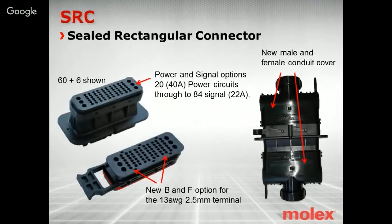The SRC is a bulkhead connector, mainly for firewall applications where you're going from maybe outside the cab onto inside the cab. This is a hybrid system, so it uses our MX150 terminals, which carry up to 22 amps, and the MX150L up to 40 amps. Obviously you have to apply some derating to a fully loaded system. Here you can see that these inserts are changeable, so that we can go from an 84-way signal only all the way to a 20-way power only. So we have everything in between. Here you can see the 60 signal plus 6 power. Obviously, in this market, the back shells are required to the conduit, and they're fully available.